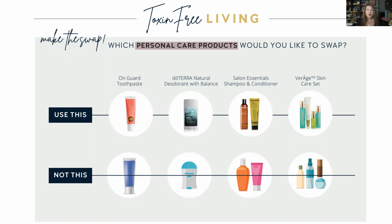And so the first is the On Guard toothpaste. doTERRA just reformulated their toothpaste. You guys, it is amazing. Love it. And they use something in their toothpaste that actually helps to remineralize teeth, which we can all need help with for sure.